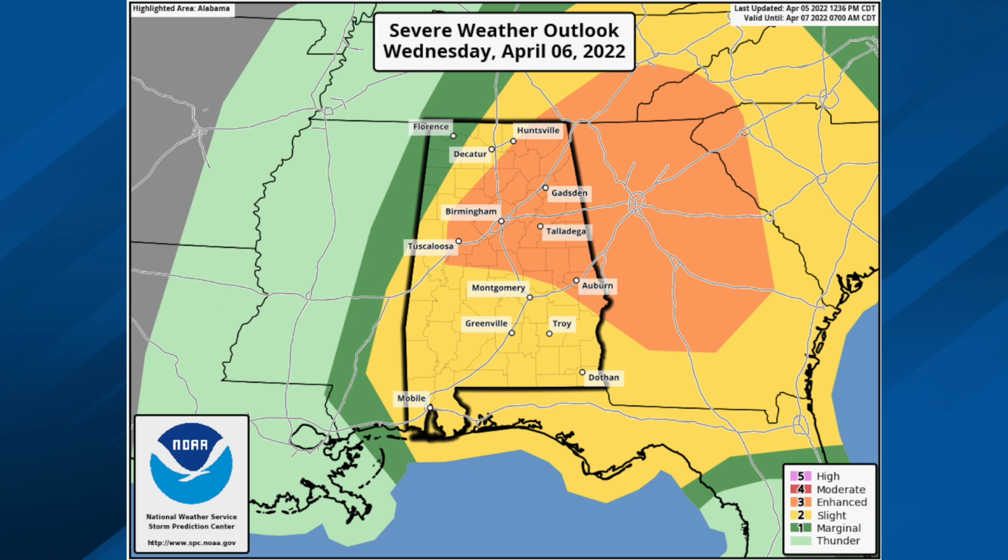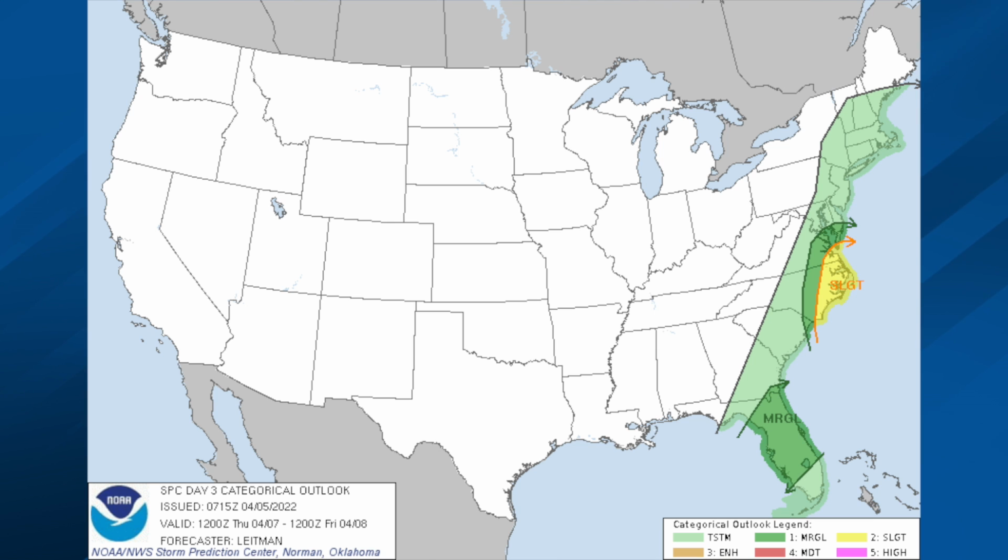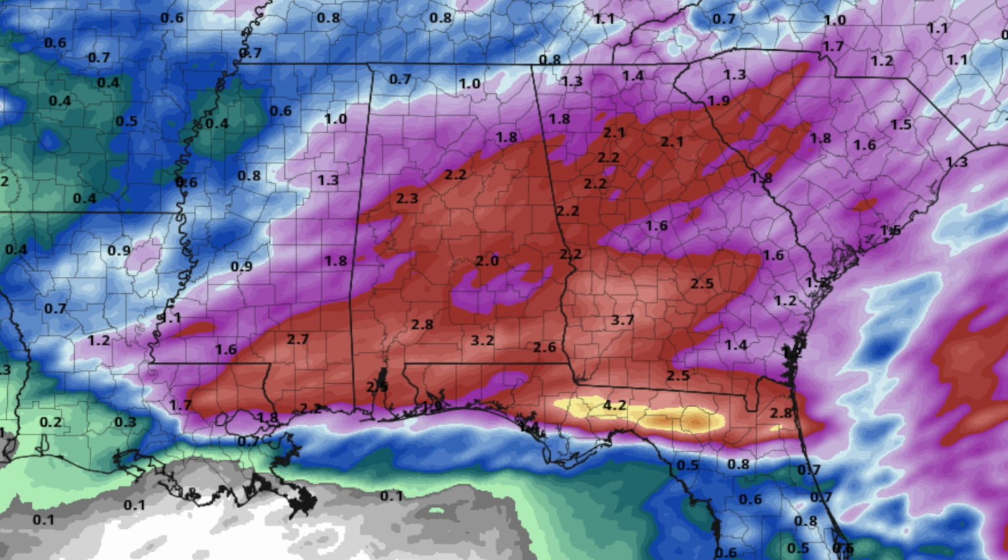Here's a look at our categories. We have a level 3 out of 5 enhanced risk for tomorrow afternoon and tomorrow evening, including places like Tuscaloosa, Birmingham, Anniston, Gadsden, Huntsville, Fort Payne, Auburn, Opelika. Much of the rest of the state is in the standard slight risk, level 2 out of 5, and more about the timing and the threat here in a moment. And then on day 3, which is Thursday, there's a risk of severe storms for parts of the Atlantic coast and the Florida peninsula.